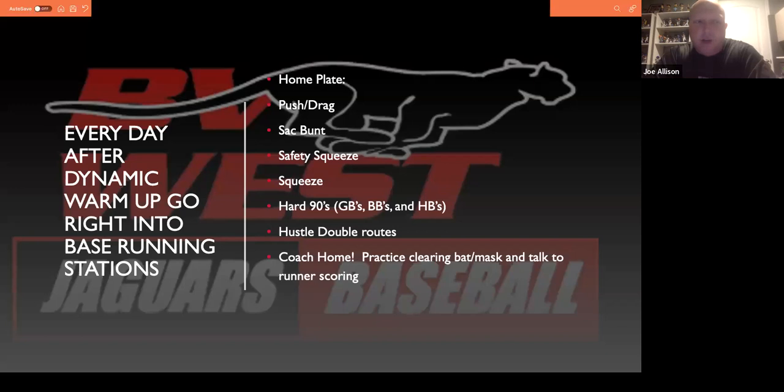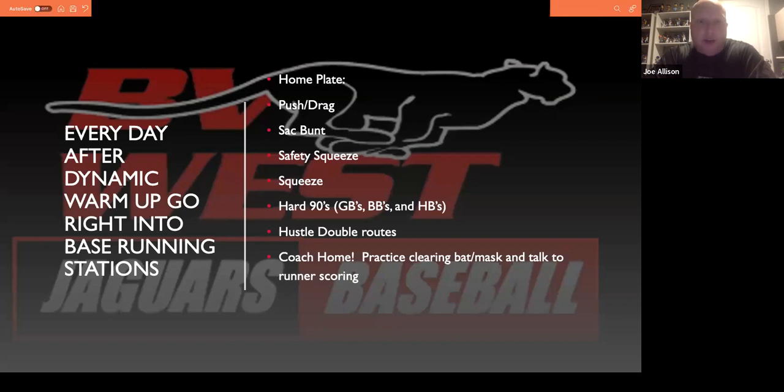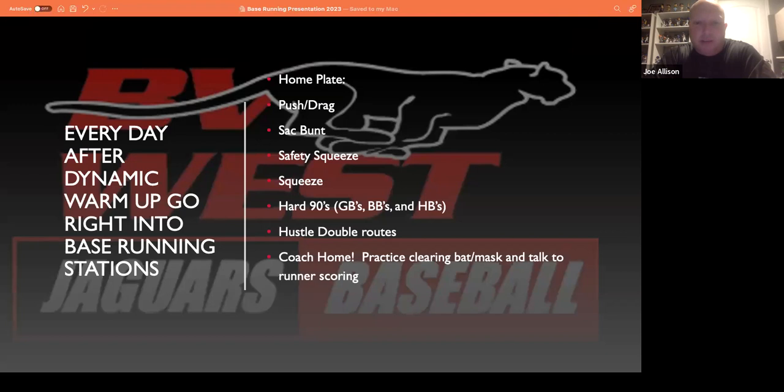On the flip side of everything, we've got to teach our players how to coach home. Around home plate, if there's a runner coming from third, you've got to clear the helmet, clear the bat, and then tell him when to slide to the right, to the left, stay up, which direction to go, potentially stop and go back in a rundown. All those different things happen by you coaching home. Those are the approaches that we take at home plate.